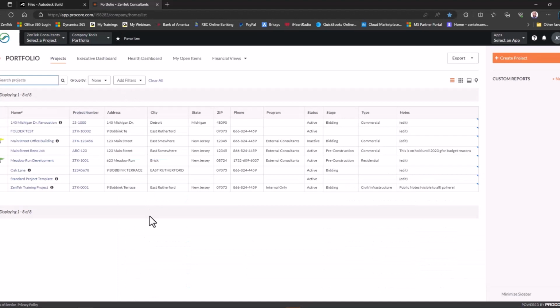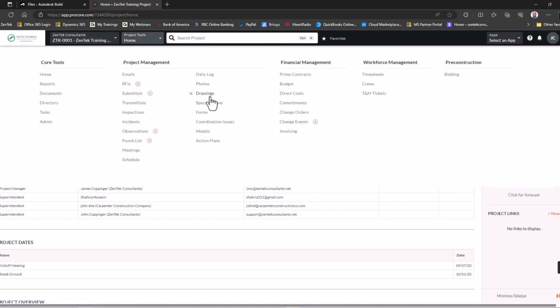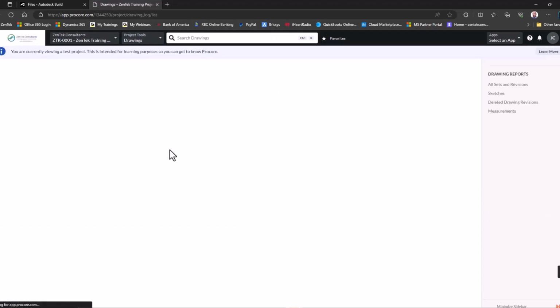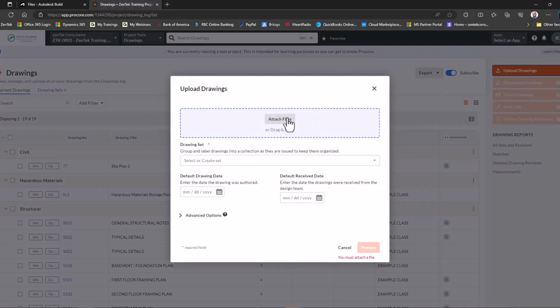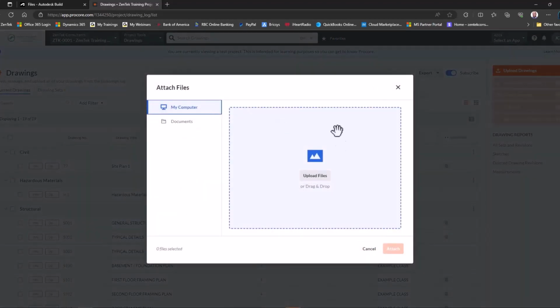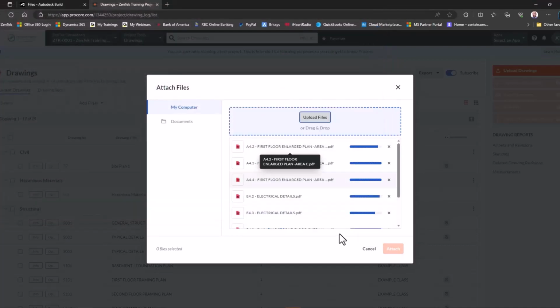And I can do the exact same thing in a system like Procore. So if I go into one of my projects here, under there I want to upload some drawings or some basic documents. I'll just go to the drawings folder here. It's a very, very simple thing for me to just go in, and I can build drawing sets. I can just go in and upload drawings. Same thing. I can drag and drop, or I can attach files from my computer and just browse out to where they are, and say, there it is. Those are the ones that I want to bring in. It's as easy as that. It's the same process in pretty much every one of these. Then when I attach, I can put these into drawing sets and add additional data and whatever else I need there.